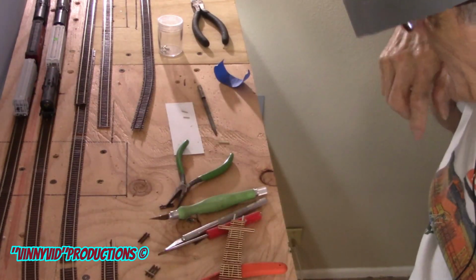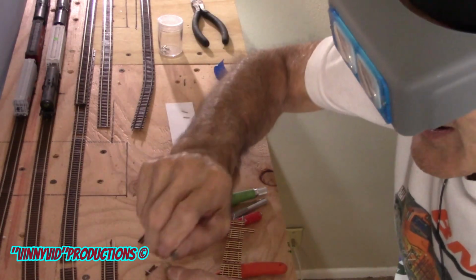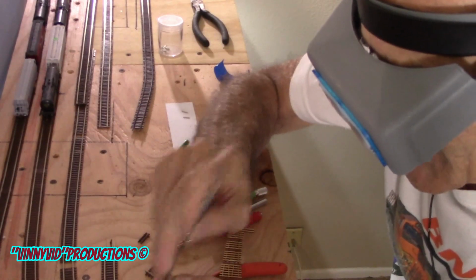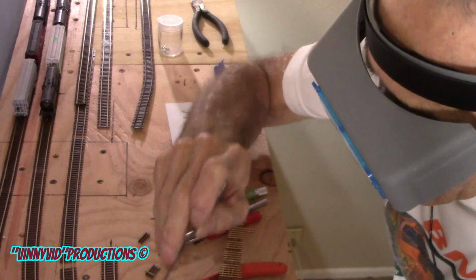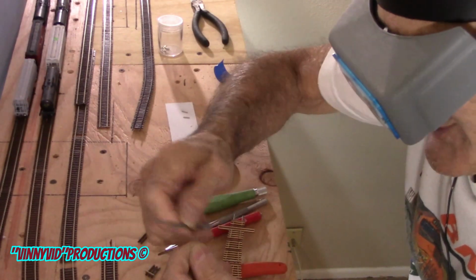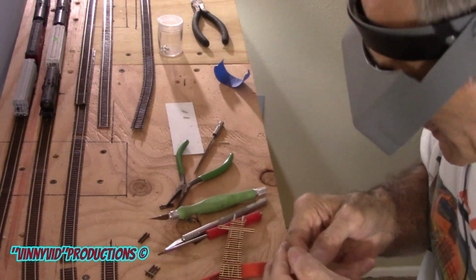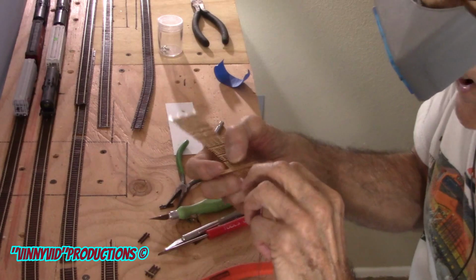Before I make the hole any bigger, I will take my file and I will file from where the previous cut was. Because if there's a burr on there, it won't fit into the hole of the turnout. It's hard to hold on to this little piece. Alright. I feel like, I know I stabbed myself. I feel blood, but I don't see where it's at. Alright. So, let's try this again.